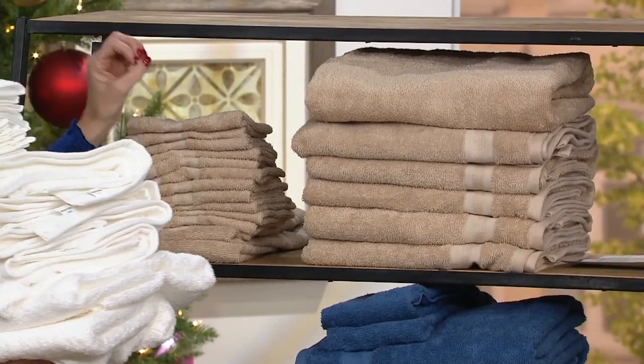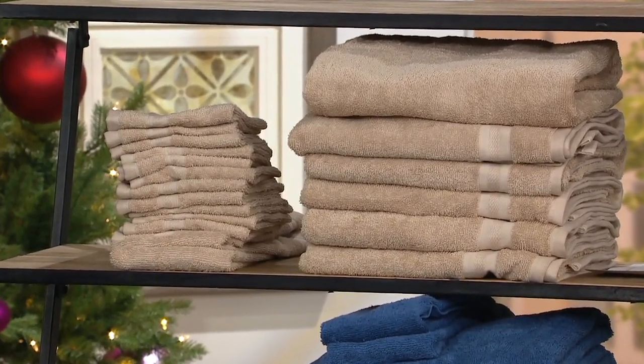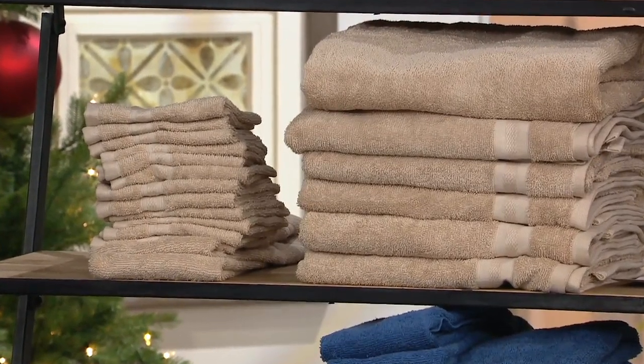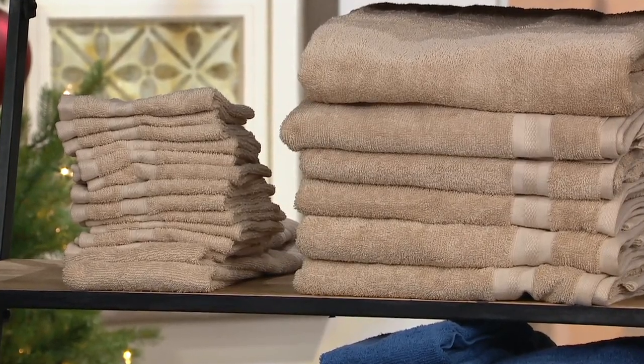So the tan is a very dusty taupe. It's not going to be too orange. It's almost like a perfect pair of khaki pants. And a neutral like that is so fantastic. And I actually love tan mixed back to white if you want to mix and match in your towels.